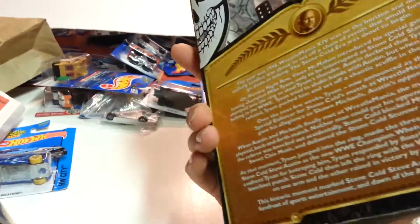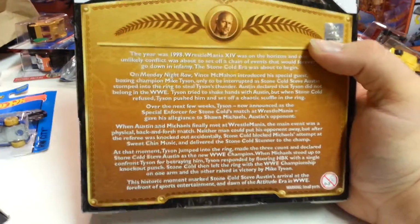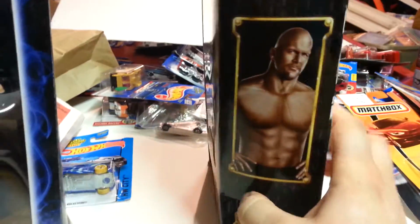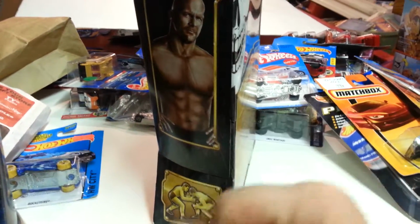This action figure actually retails for about $25, I think. But I didn't pay that. I'll show you both of them before I tell you the price. Yeah, Defining Moments. It's pretty cool. This one you can actually just open without tearing up the box. It has these little tabs that you can pull out. I probably won't pull them out, otherwise it'll take a long time for this video.